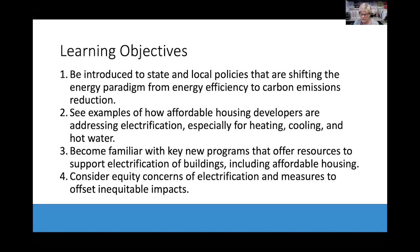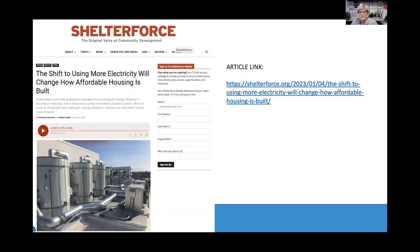And importantly, we want to make sure that we are centering the conversation in equity to make sure that as we electrify and as we access the new resources that are available, it's being done in an equitable way. And today's presentation really builds from an article that Walker and I wrote that Shelterforce published at the beginning of the year.